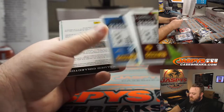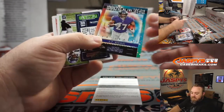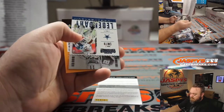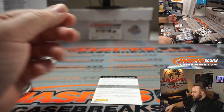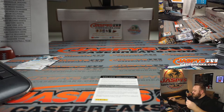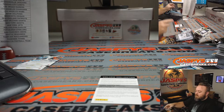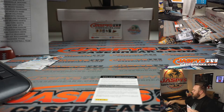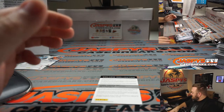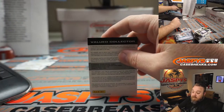We got a redemption. Any guesses? J.K. Dobbins for the Ravens, Miguel Ramirez. There you go. So redemption is our last auto. No points to randomize this time. And we'll have two randomizers. One left-right randomizer on those round numbers tickets for the dual team cards, and then one for the break credit.